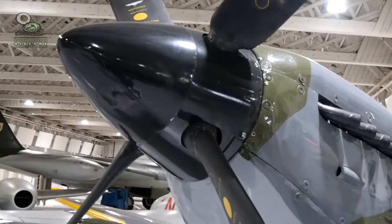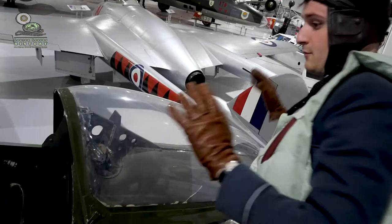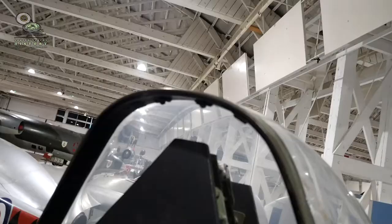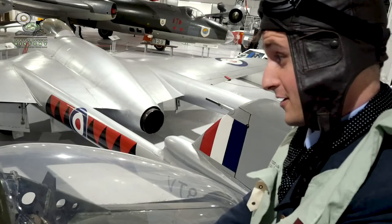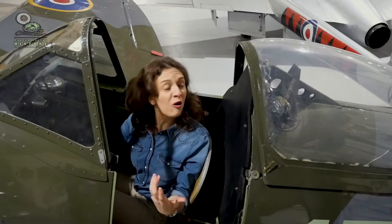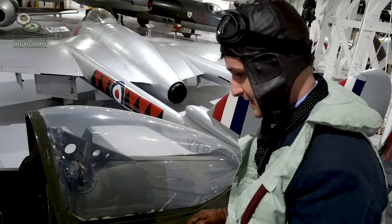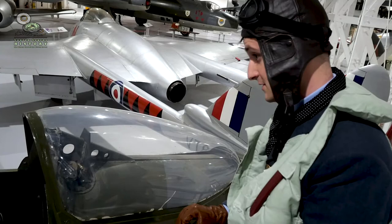Oh, gosh. This is the canopy here. And when we're about to fly, you reach behind you and you slide it forward and it clicks into place. Otherwise you're going to get very, very cold indeed, and you'll find it quite difficult to breathe. If anything were to go wrong, how do you get out? Under your seat there, you'd find a parachute which would be attached to you, and you would open the canopy up and you would jump out and you'd pull the cord.